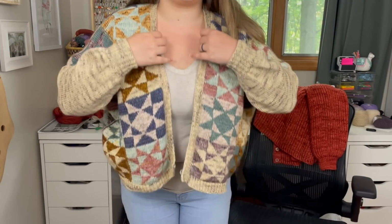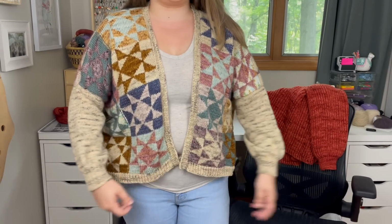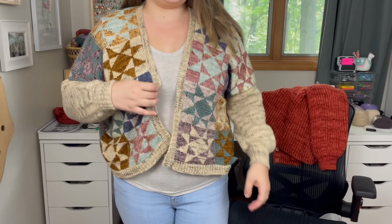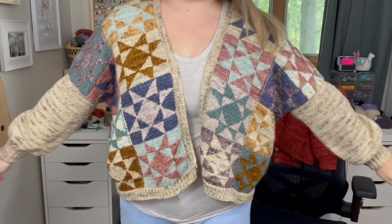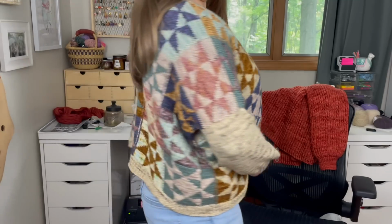Okay, so here's my blocked Heirloom quilt cardigan. If you remember correctly from last episode, now this is still lifting a little bit. I think it just has to do with the construction of the cardigan and the fact that I have boobs. But last time this was rising up to, like, honestly here. So this has smoothed out a bit. The whole ribbing band is laying nice and smooth now. The sleeves have grown quite a bit and opened up. And yeah, everything's just kind of nice and flatter and pretty.